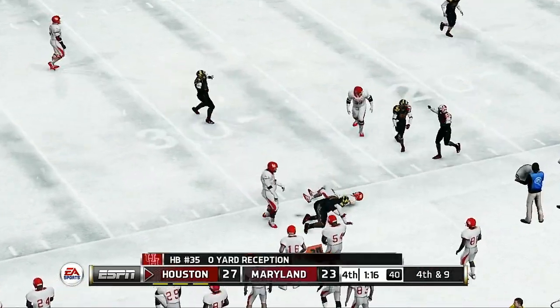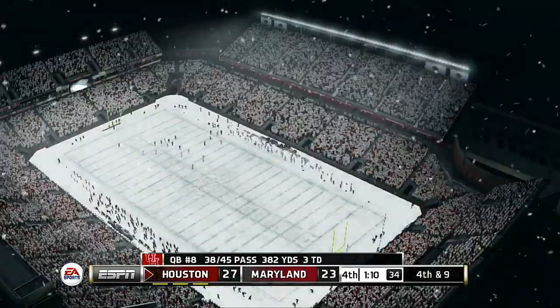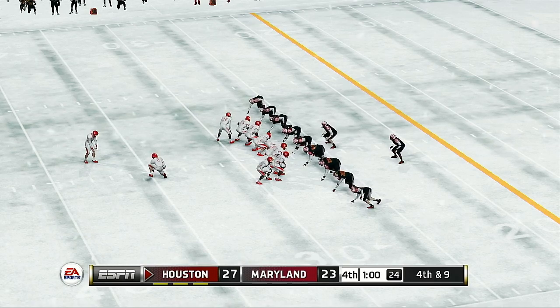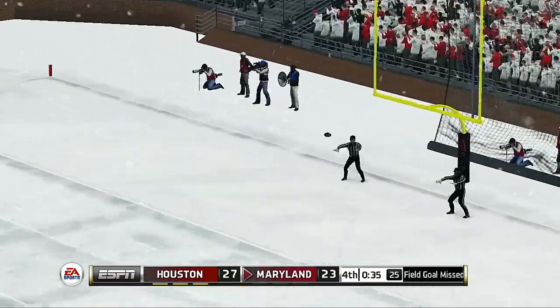Tries to get around the corner. Well, a lot of frustration by that offense, but you've got to give the defense credit for coming up with a stop in this quarter in a game this close. So it's fourth down. So the kicker comes out. He'll try to put 3 points on the board. Kick is up. It's got the distance. Not a lot of success on that kick.